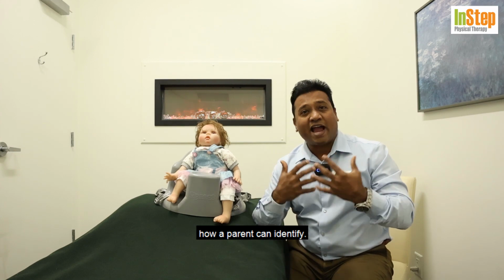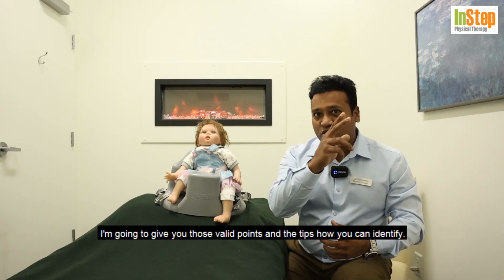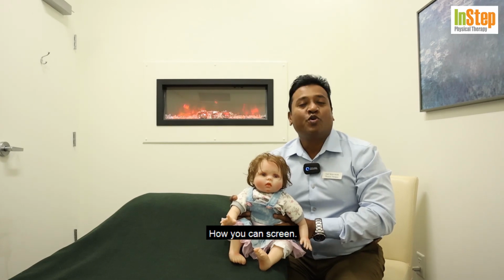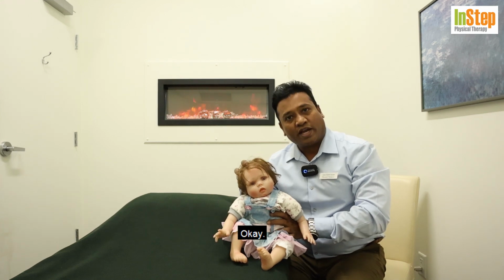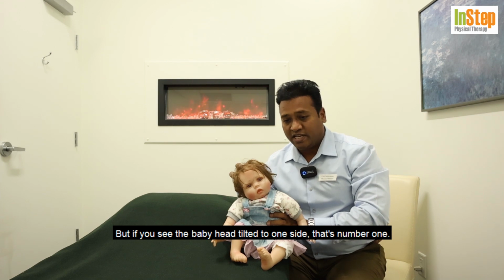How can a parent identify, does my child have torticollis? I'm going to give you some valid points and tips on how you can identify it. Does my baby have torticollis? How can you screen, how can we identify? Number 1, you will see your baby's head tilted to one side a little bit, okay? And the angle varies, but if you see the baby's head tilted to one side, that's number 1.